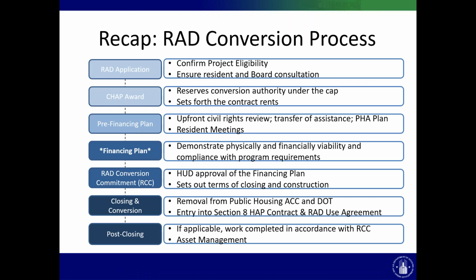Just to frame out how we'll be walking through the presentation, it'll more or less be in chronological order, and a quick refresher on our overall process. PHAs begin with a RAD application, where we confirm project eligibility and ensure that residents and the board have been consulted. HUD then issues a CHAP award, which reserves the conversion authority under our 455,000 unit cap, and it also sets forth the contract rents.